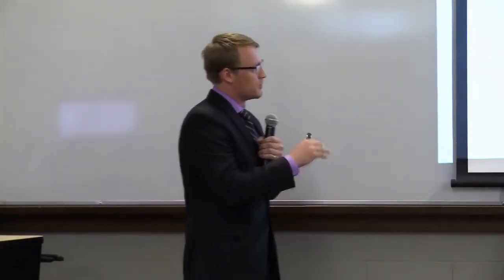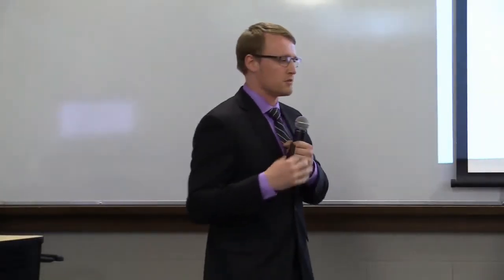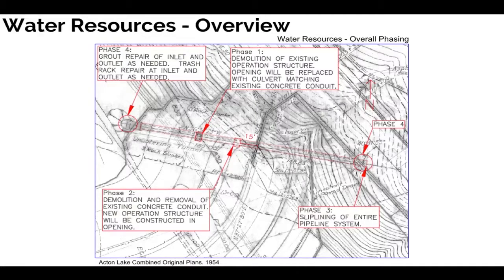This gives you a brief overview of everything that's going to be going on in terms of the primary drainage structure, the renovations that I'll be doing. It starts with phase one, which is removing the existing operation structure. Then that will be placed 15 feet to the lake side of the retaining wall. That'll allow us to install a 15-foot walkway so that the structure will be able to be accessed during any water level. Then the entire piping will be slip lined, which we'll get into on the next slide.